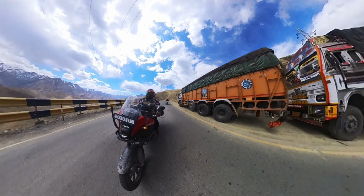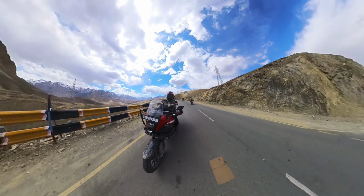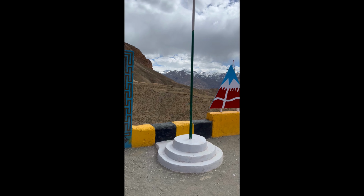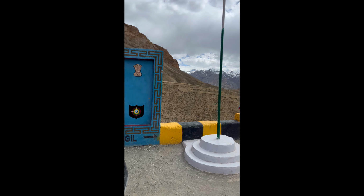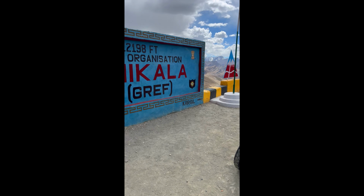Finally at Namikala. First Honda NX500 to this Namikala.